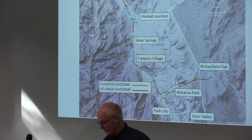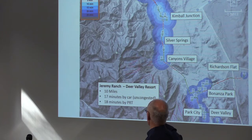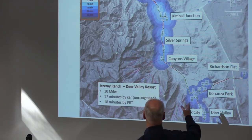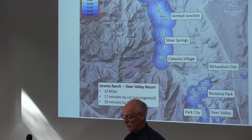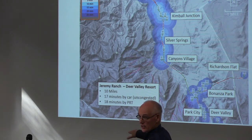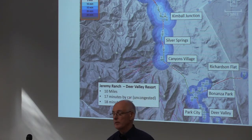We used Nathan's Podcars software to help us do things like this, which is to figure out the travel times. And as you can see, you can get almost anywhere between these stations and around these stations in about 20 or 25 minutes. From north to south, takes about 17 minutes by car when it's uncongested, and a lot of the times it's congested, and that would take about 18 minutes by PRT.